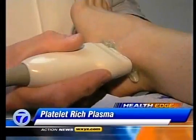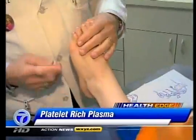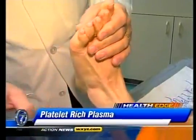Steroid injections have typically been used in cases like Jody's, but when the tendon is frayed, you run the risk of actually rupturing the tendon when you give a steroid injection. So Dr. Lefkowitz suggested a new treatment called platelet-rich plasma, which is being used to help heal tissue.